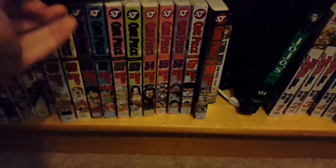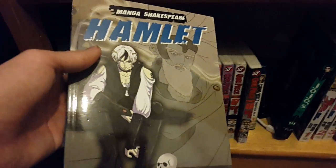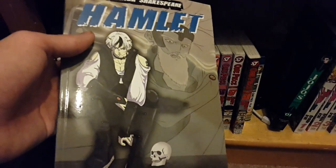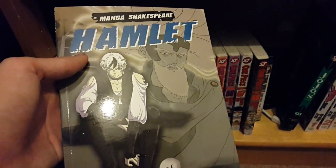Oh, this one's fun. Friggin' Manga Shakespeare. I did not buy this of my own will, do not worry. I got this for Christmas. My mum said, okay, this looks awful, so I'm going to buy it for you. She did do it ironically, don't worry. It's just the worst thing I've ever read.